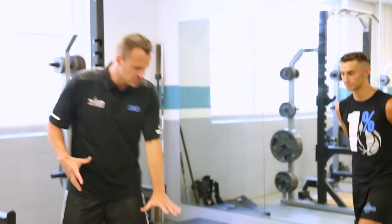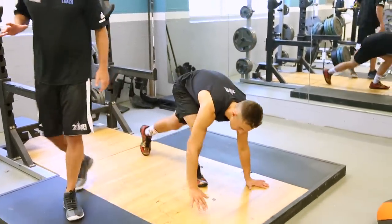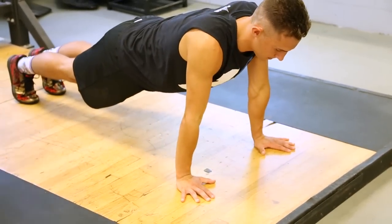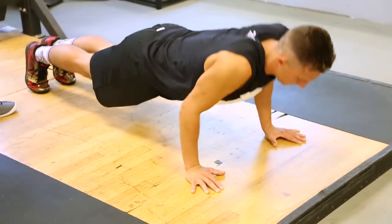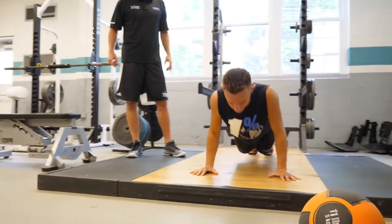The player will get down in push-up position. You're going to have your hands directly under your shoulders. Lower yourself under control and drive up through the top. Yep, let's get 8 perfect reps. That looks great. Keeping everything in the core tight. That's excellent.